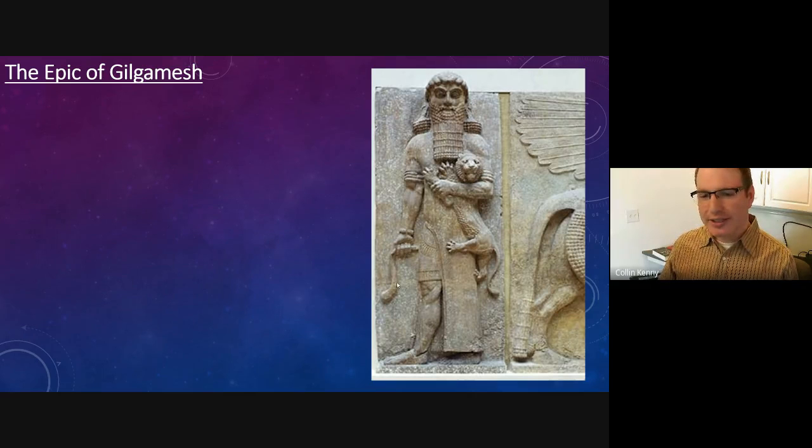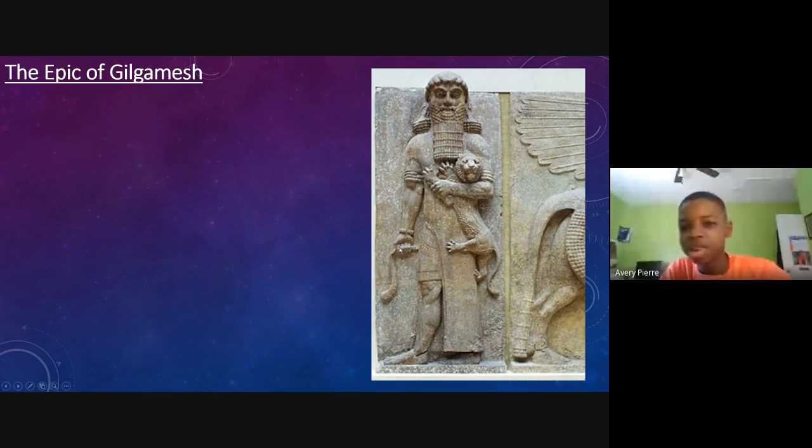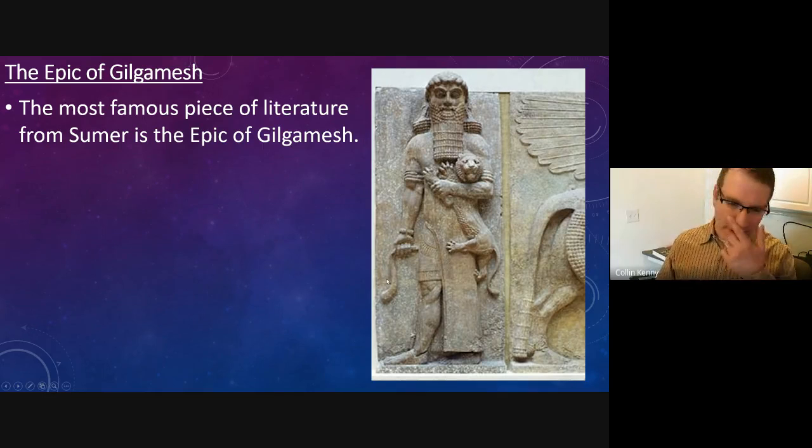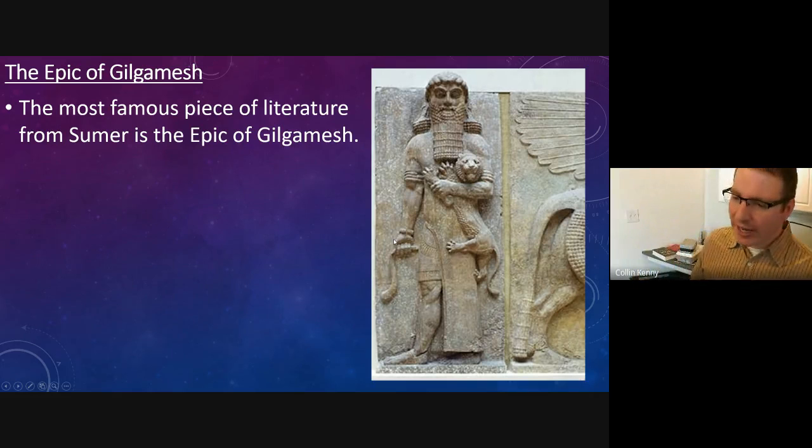What do we think this is in his hand right over here? Avery, sir? I was going to say that his braids look like they have braids. Yeah. Or he has a very long beard. Yes, Samuel, sir. A whip? Yeah, it's called a flail, but it's like a whip. Yeah, and it's a sign of power. So this is the king of Uruk.